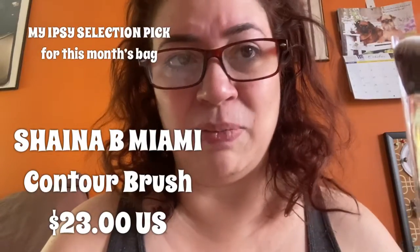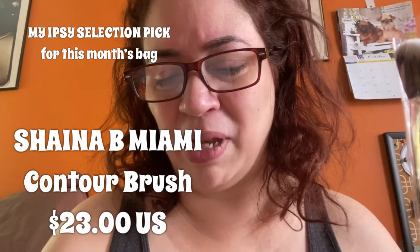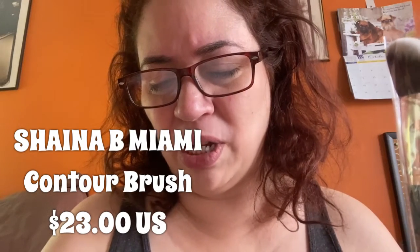This is from SHAINA and Miami, S-H-A-I-N-A, and Miami Contour Brush. Meet your contour powder's new bestie. Keep them together in your makeup bag and they'll live happily ever after. The angle shape is super easy to use. No matter your makeup skill level, it gives you a ton of precision and control when sculpting your cheeks, forehead, and jawline. Tip: this brush is also a great size and shape for applying highlighter right where you want it.